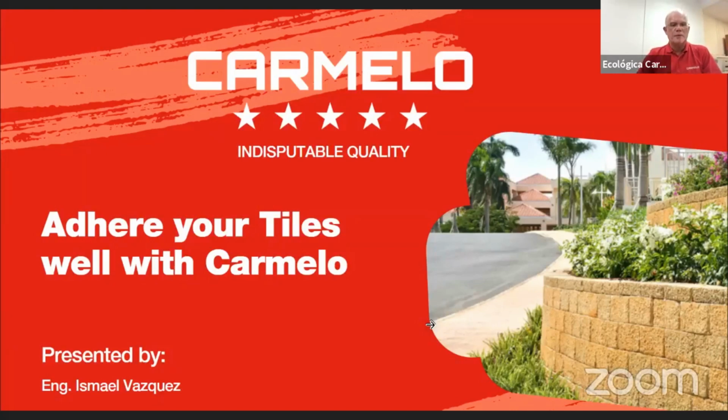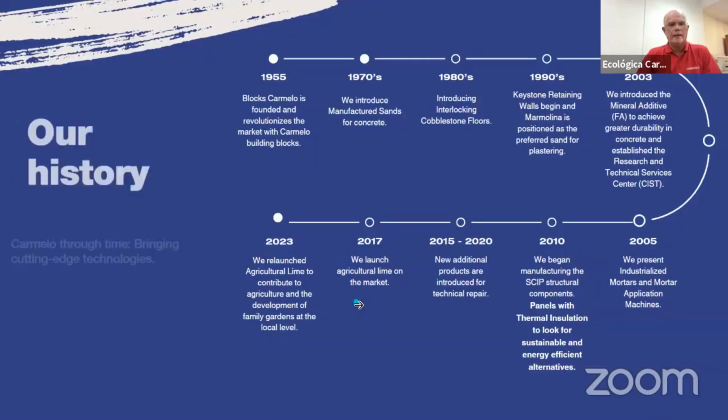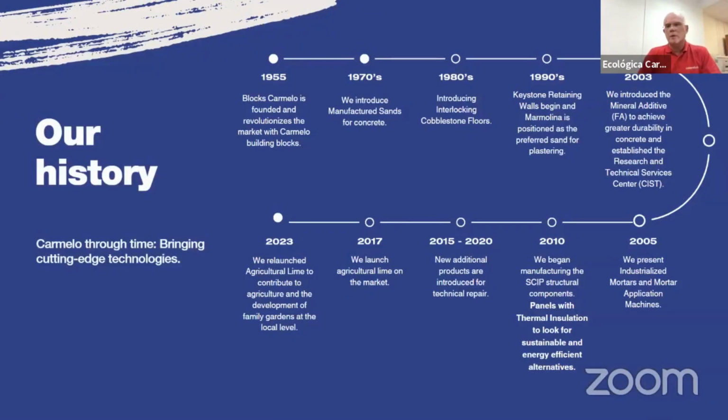So today we're going to be speaking about Carmelo's adhesives for tiles. The story about our company is that we've been in the business for almost 60 years, since 1955. We started out building blocks, and then we went in and started doing the Keystone retaining walls.